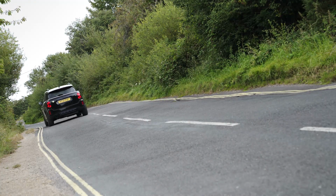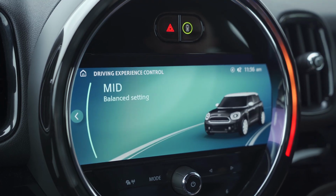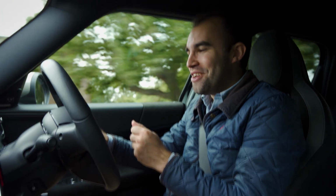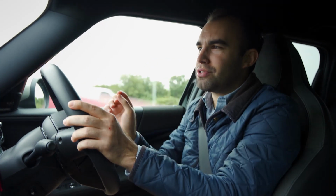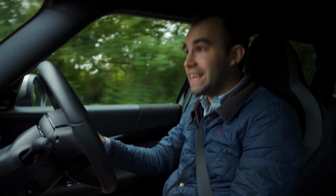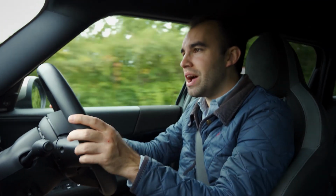Now you get a choice of driving modes. There's the mid setting, which is like your normal setting. Then there's sport, which sharpens everything up and really does give this car Mini's trademark go-kart feel to it. The steering gets a bit heavier, the throttle response is a bit sharper, it just adds a bit more excitement to things. Then there's the green mode, which gives you maximum efficiency. It's particularly good in the plug-in hybrid because it just promotes the electric driving.